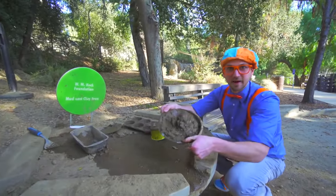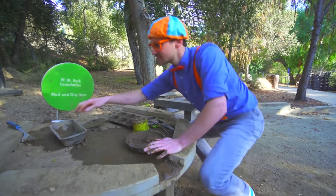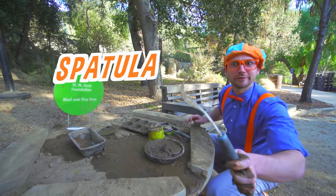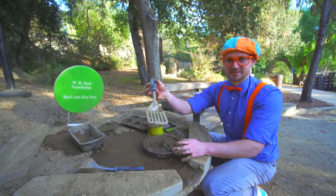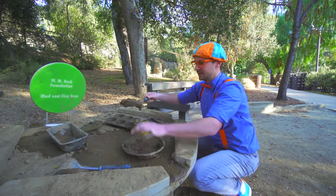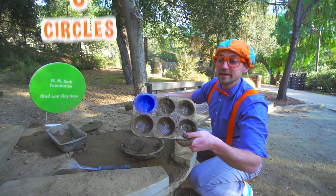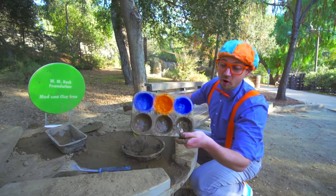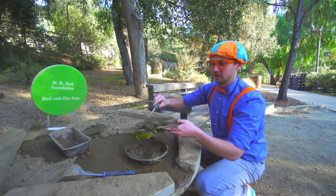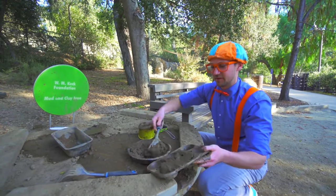Oh, okay. We got some mud right here. Yum! And then let's take this spatula. Huh. That one's kind of curved. Let's take this one. Let's scoop some out and put it in the muffin tin. See? Six circles. 1, 2, 3, 4, 5, 6. Okay, here we go. Put some in that one. Put some in that one.